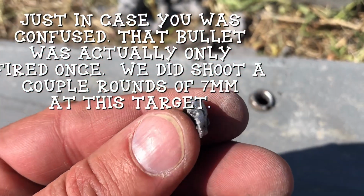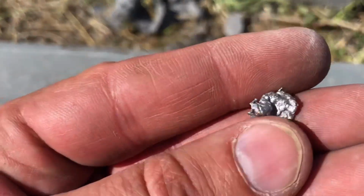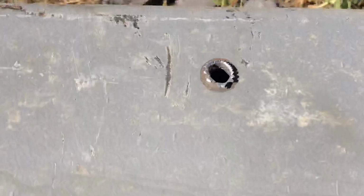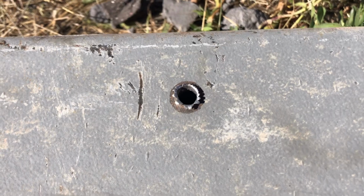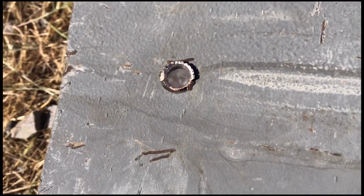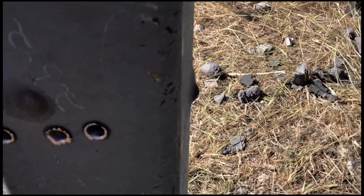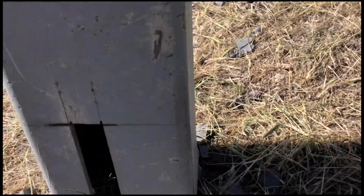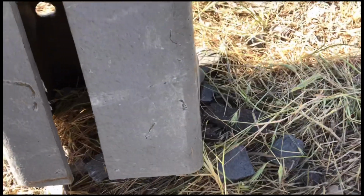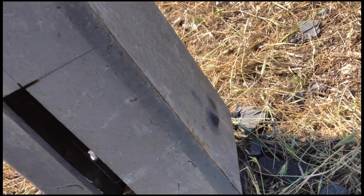Same way. It looks like it's molten too, but not quite like this one. Interesting part, here we have the 30-06 hole, but the 7mm hole actually is larger. But there's the 30-06 exit wound, and there are somewhere over here, those are the 2 7mm exit wounds.